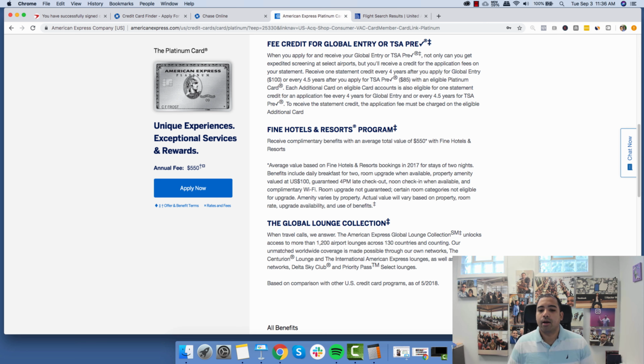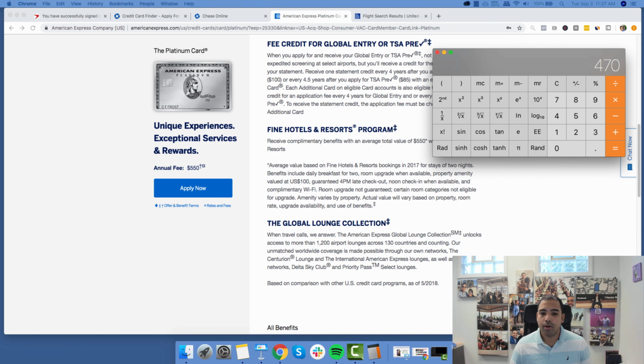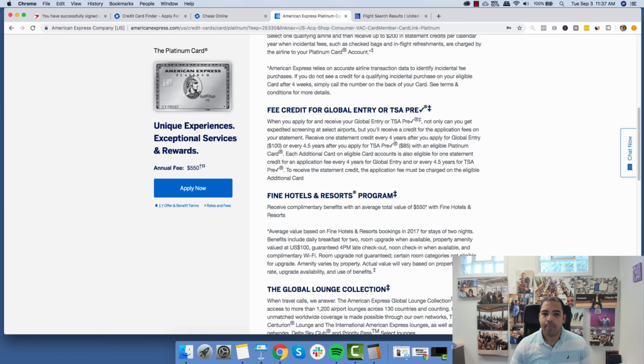So imagine that. This itself pays for itself multiple times. However many lounges we visit, it's a lot. And so instead of paying for it, we can just go there and relax before our flight. So let's say we do $120 times, let's say we visit, I would say about 20 lounges a year. That's $2,400 in lounges. So almost $3,000 in benefits right here.